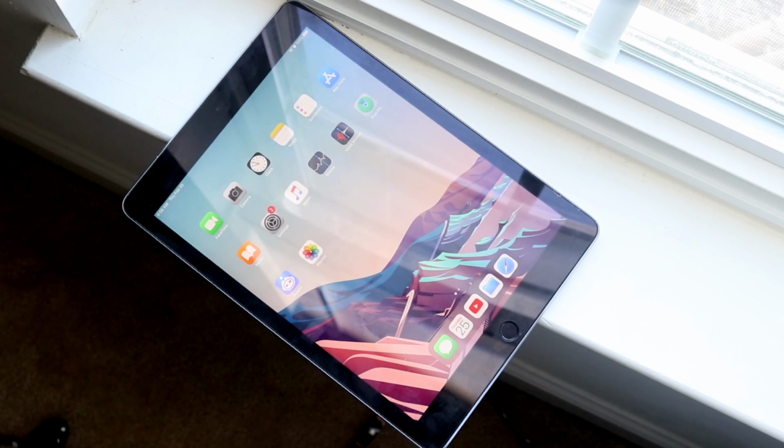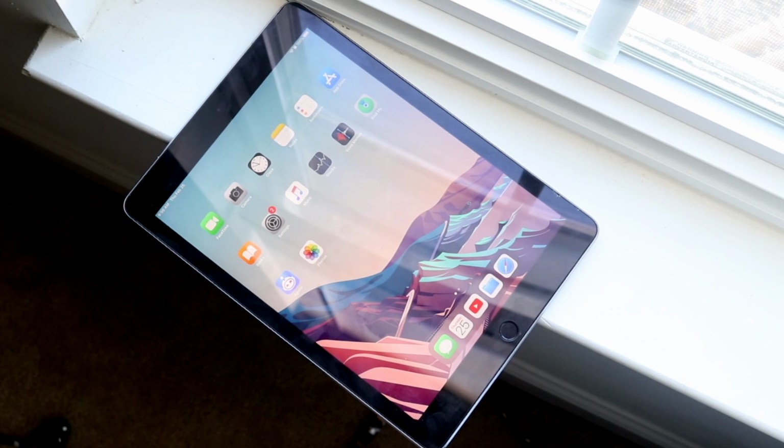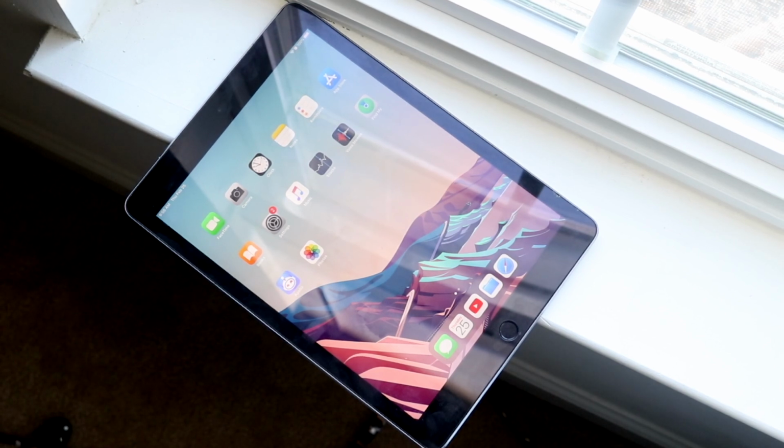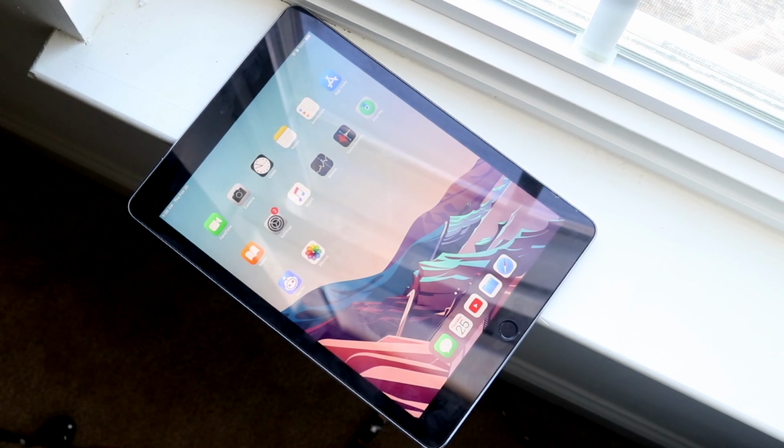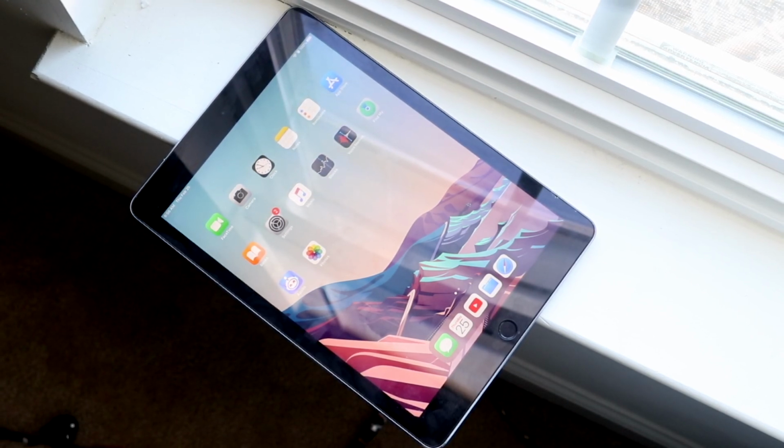Now moving on to probably the best thing about this device right now, and it's the software, but it's also kind of the worst thing about this iPad right now. It's kind of sad because this device, as far as we know, is probably not going to be getting iOS 15. Even though it came out a year or two after the iPhone 6s, it shares the same chipset, and it's looking like the iPhone 6s is not going to be getting iOS 15. So that might mean that the iPad 5th generation may not be getting iOS 15 either.